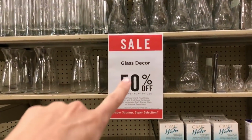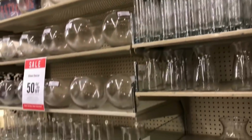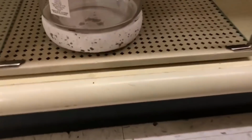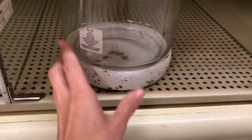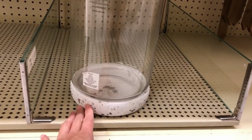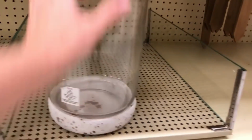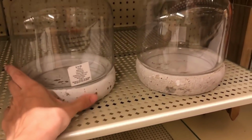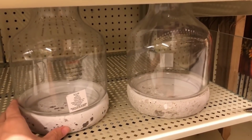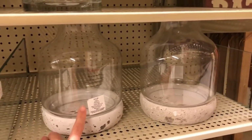Okay, luckily glass is 50% off. So I just gotta figure out which face that I want, but they have glass in other places. Ooh. Oh my gosh, I love this. Oh, they only have one. But maybe I can just do one. Oh my goodness, this is stunning. They have a miniature set. Maybe I'll just go with the large one.